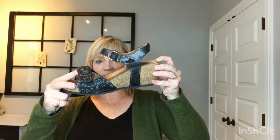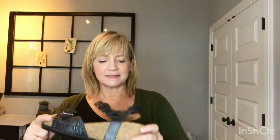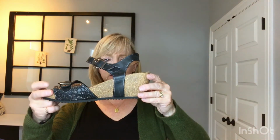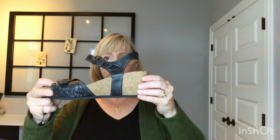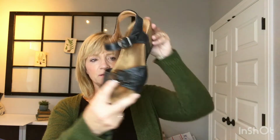All right. This is another pair of comfort shoes. You can sense a theme here. I just found so many good ones yesterday. These are the brand Taos, T-A-O-S. They have the cork heel and the buckle on the sandal portion of it. Love those.